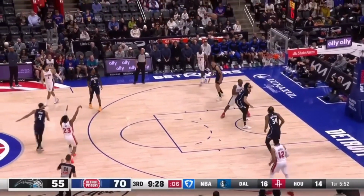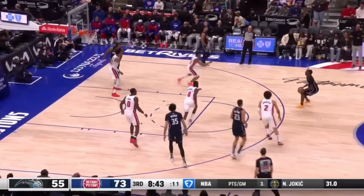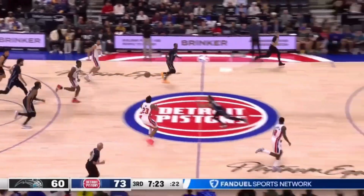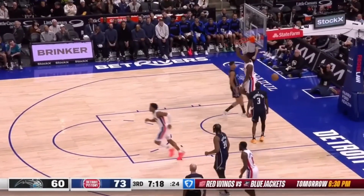Jaden Ivey for 3, and that one's through. So far, yeah, he's got a goose egg. Contavious Caldwell-Pope again. Got it again. Cade. Pass up the floor, nearly picked off. But Jaden Ivey sets up a slam for Jalen.